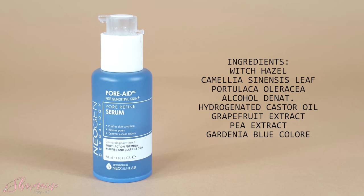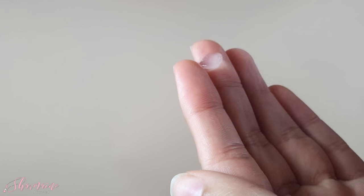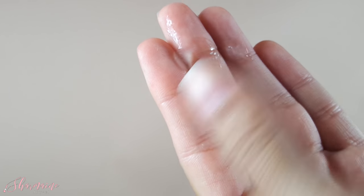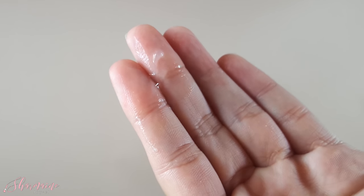Herbal extracts such as witch hazel, camellia sinensis leaf extract, and portulaca oleracea extract help to calm the skin, reducing redness from irritation and blemishes. The serum also helps to purify and regulate sebum production, so it's going to help fight acne and work to give you clearer skin. And because it reduces sebum, it will also help reduce pore size.